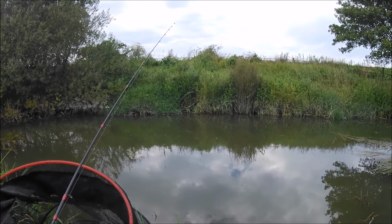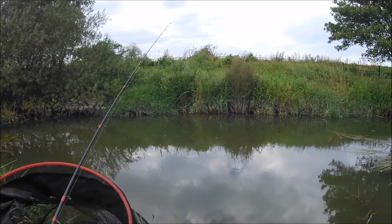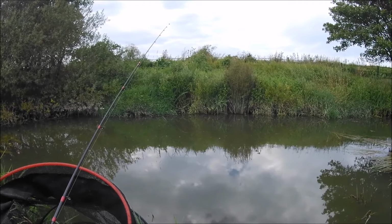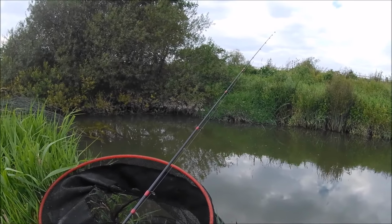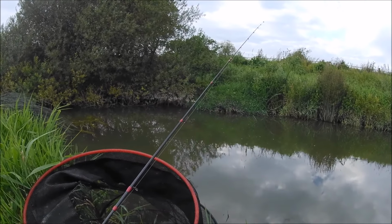Yeah, really nice swim this, I say. I've only fished it for a little while, on that session where it was really windy. I came here to try and get out of the wind, and I had a few rudd from right in that corner because that was where it was sheltered over there.